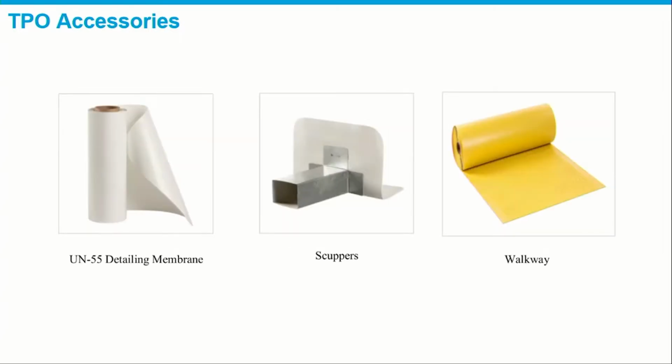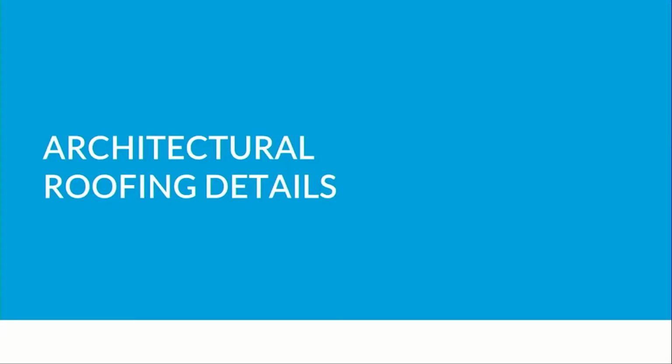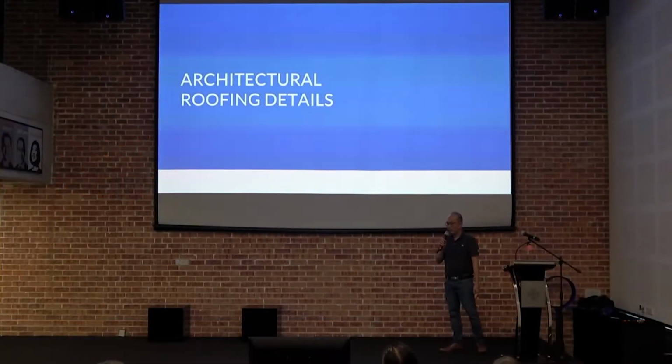And for an M&E roof, the architect may prefer to have a walkway, so that the walker will walk on the designated walk area instead of walking around. So you can have a walkway on top of the roof. This is all made from TPO membranes. And for scupper drains, they are also available.